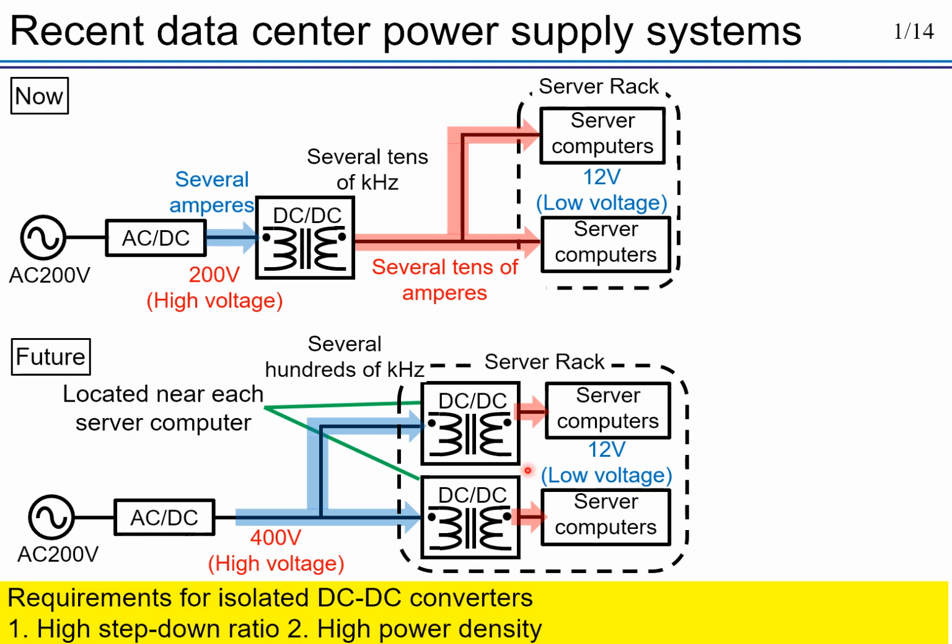Isolated DC-DC converters are located near each server computer. So this line with a large current is much shorter, and that line with a low current is much longer. And this line should be high voltage, such as 400 V, to carry a low current. So the requirements for isolated DC-DC converters are a high step-down ratio and high power density.